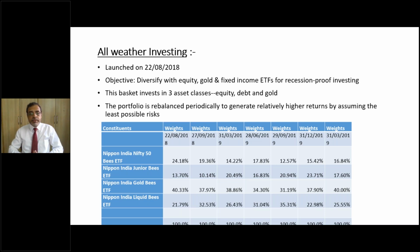Gold Bees weight has remained more or less static. 40.3% has as of now remained at 40%. In the interim it had gone down, but now it has come back, partly because of the rise in the value of gold. Liquid Bees, the original weight was 21.8%, which is currently at 25.5%. So now this basket has clearly outperformed the Nifty 100. This is clear from the chart which is displayed on the screen.